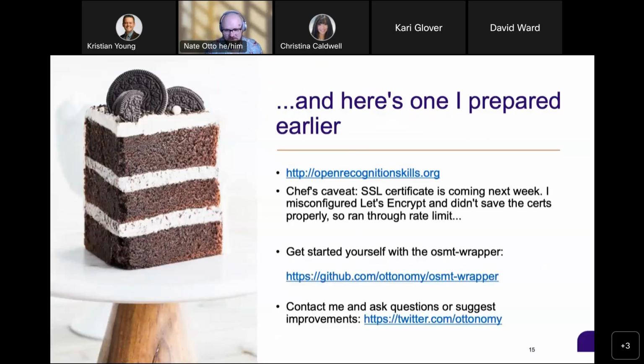So I prepared one earlier for this demo. It's at openrecognitionskills.org. The technical work group is going to work with the OSN Open Recognition Work Group in order to use OSMT for the ability to publish skills that matter to the open recognition community.